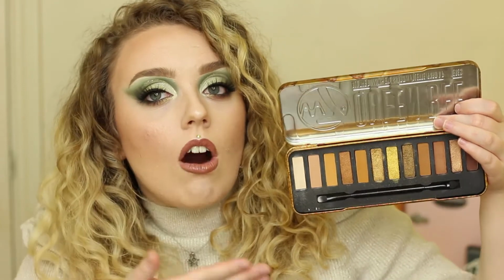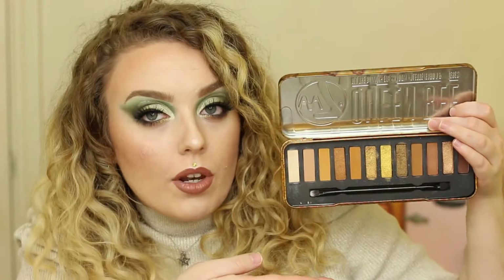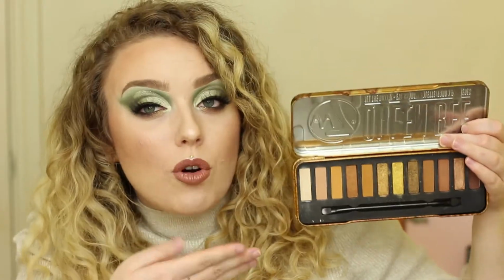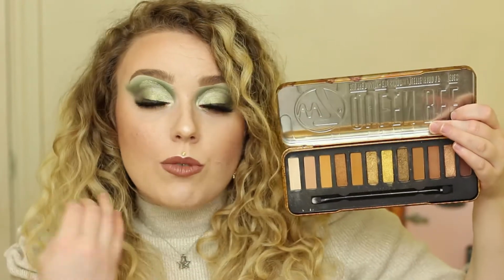The shimmers aren't amazing. They're not ultra metallic or anything, but they're also a formula that I can get on with. They're not a creamy formula that gives me loads of texture that's really hard to use. It's just a really good one for every day. You can get some really quick looks out of it, and it is really affordable.